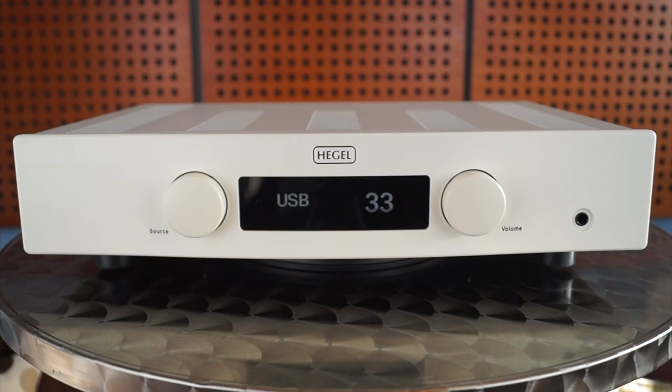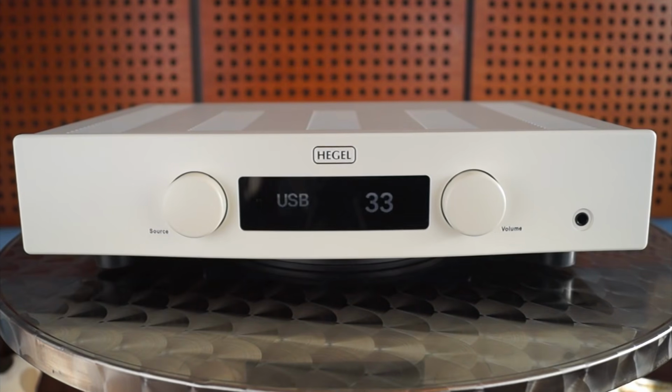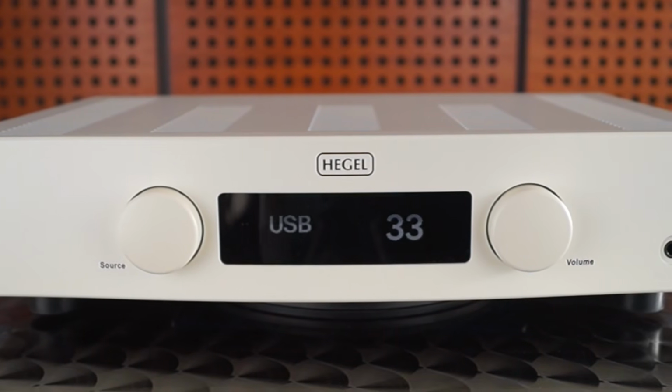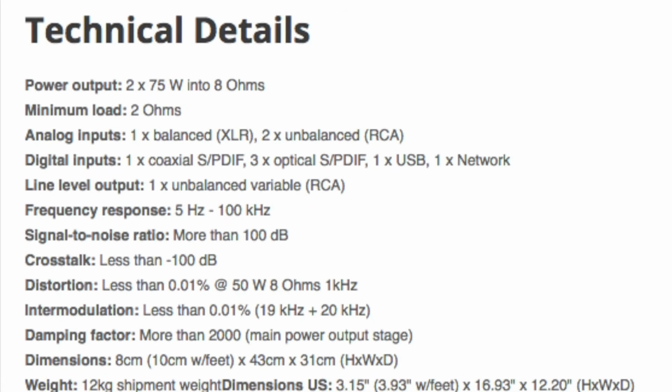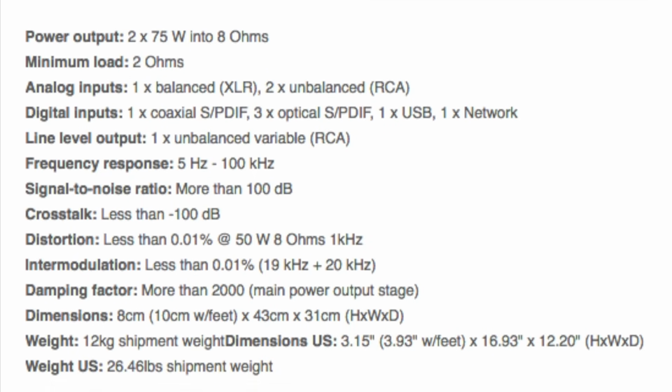Another key reason the H95 ranks so highly is its consistency with difficult speakers. Many value-focused amplifiers sound acceptable with easy-to-drive speakers, but lose composure when impedance drops or dynamics increase. The H95 handles these challenges with confidence, maintaining control and clarity instead of compressing or becoming aggressive. Digital playback is handled with the same discipline as analog sources, producing a presentation that feels cohesive and natural rather than segmented by input type. This makes the H95 a particularly strong choice for modern systems that blend streaming, TV audio, and traditional music listening.